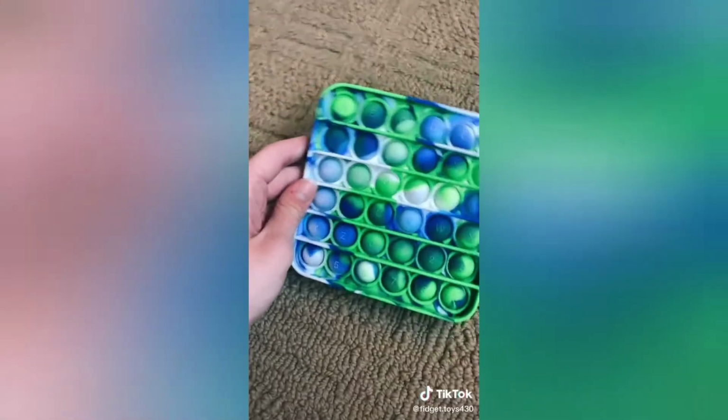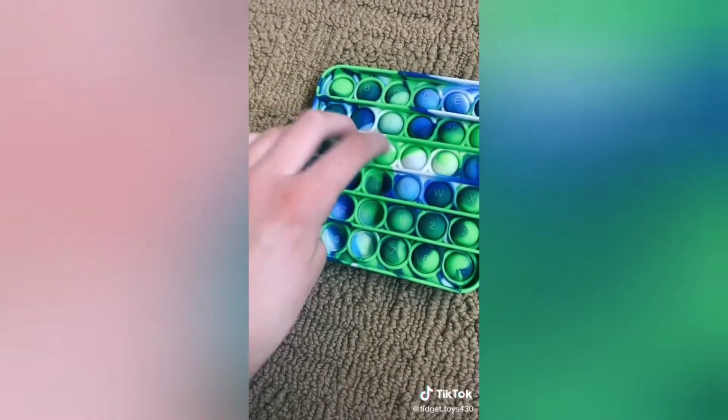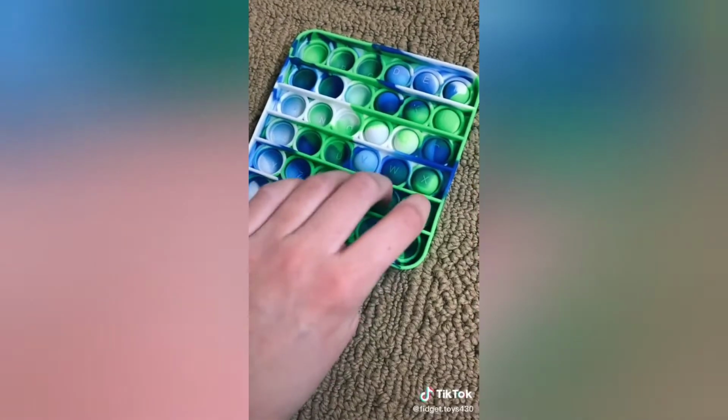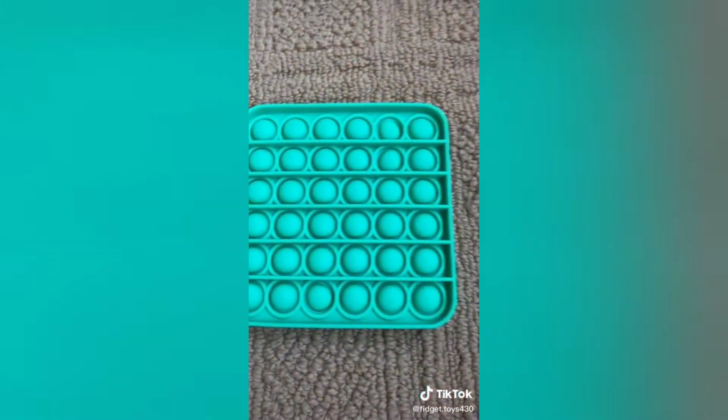Here's the next one, and I think the colors on this one are super cool. Even the sides look really cool. And this one sounds very similar to the other one. But I think this one might actually be a little bit louder. Here's what they look like without the filter.